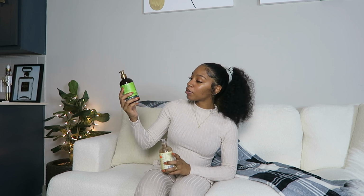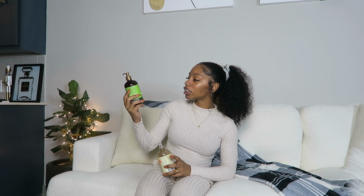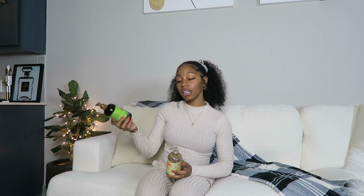Anyway, this one is the Power Greens Conditioner. It has avocado, kale, matcha, and green algae. I didn't know that. But I absolutely love this one. It's so good, especially for low porosity hair. Yes, this is good for low porosity hair. I think my hair is low porosity, I believe. I've done the little water test and it floats to the top. So if it floats to the top, I think that means low porosity. Y'all look that up, don't quote my words. But yeah, that's a good one.